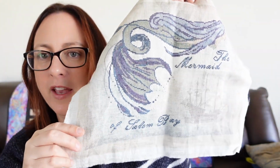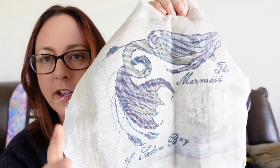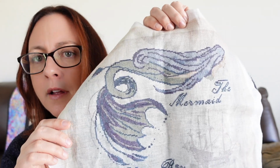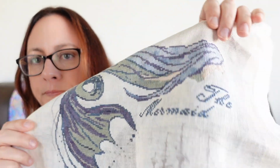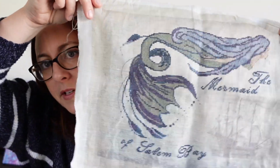It's on a piece of 30 count linen called Pirates, I think, from the Primitive Hare, and this is a Primitive Hare pattern. But yeah, I need to attend to her face and get beads, and then she'll be done.